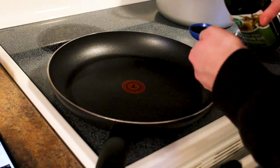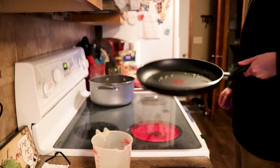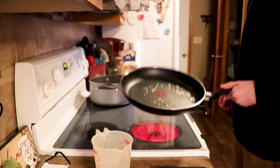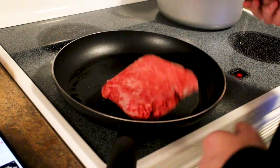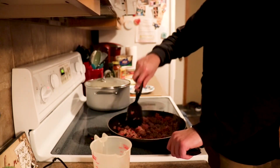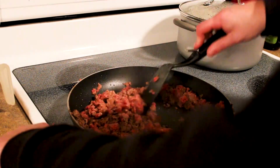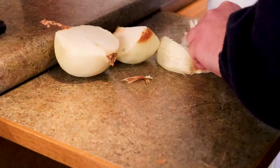Next, we want to get started on the sauce. First, heat a tablespoon of olive oil in a large saute pan on medium-high heat. Once the olive oil is shimmering, add 1 pound of ground beef to the pan. While we brown the meat, we'll need to break up any large chunks as it cooks.